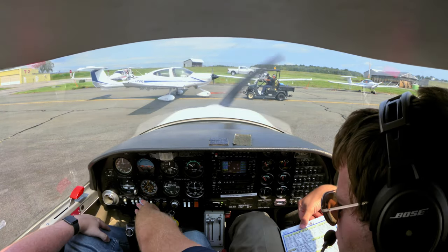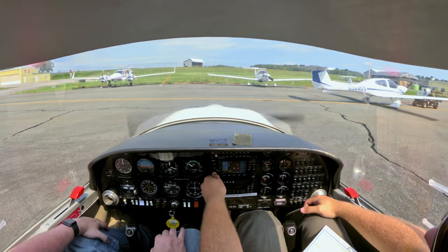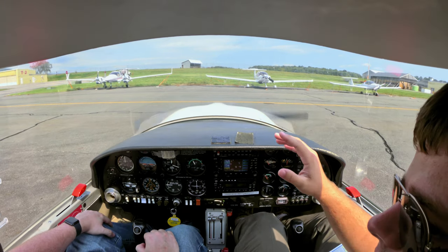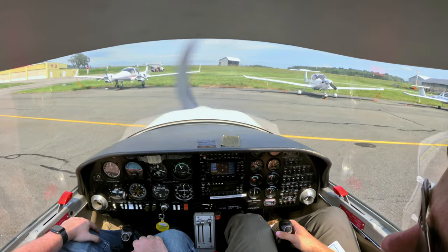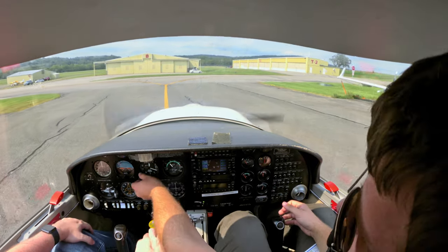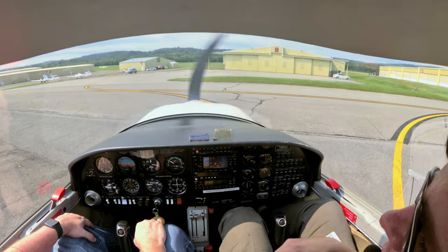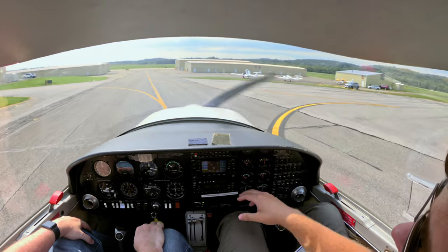Wind 220 at 14. Visibility 10. Sky condition clear. Temperature 26 Celsius, dew point 18 Celsius, altimeter 30.01. Remarks: density altitude 1,600. Orange County Airport, Montgomery, New York, automated weather observation 1739 Zulu, wind 220 at 14.